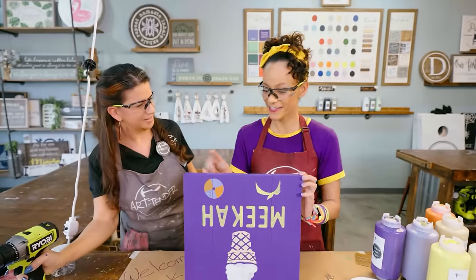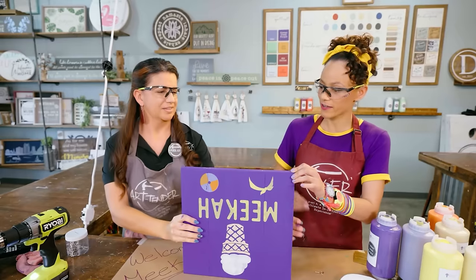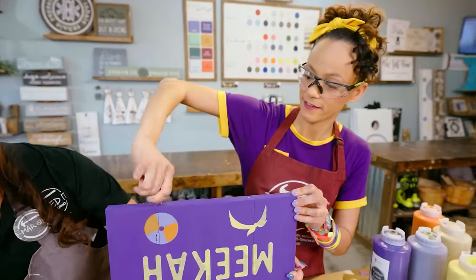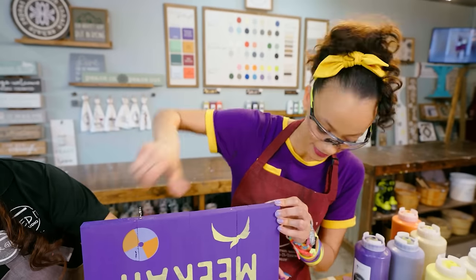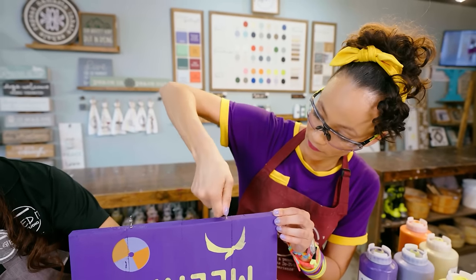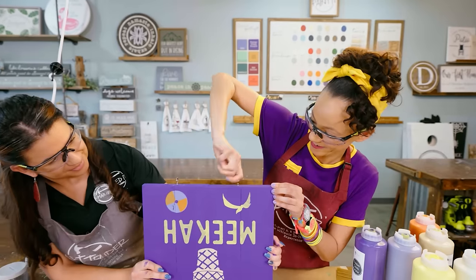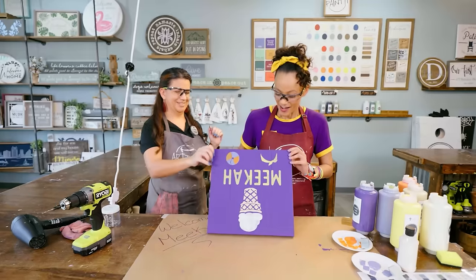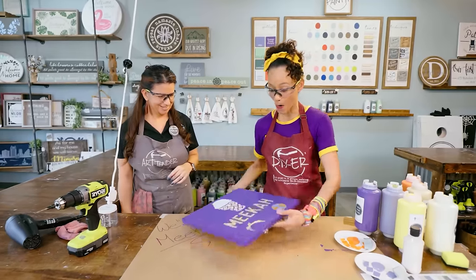You're ready for the hooks. Two holes, and here we go. So I can just twist them in, right? Correct. Almost there. There we go. Nice. It's finished.